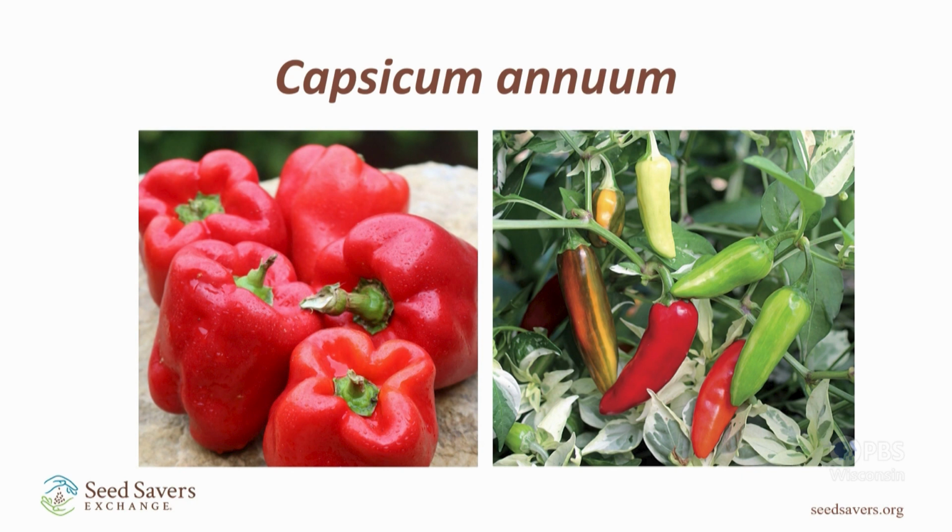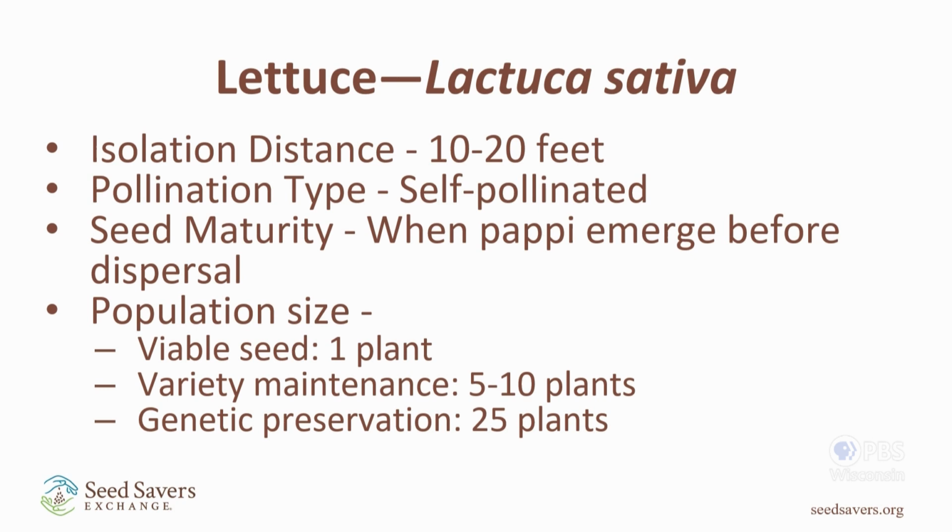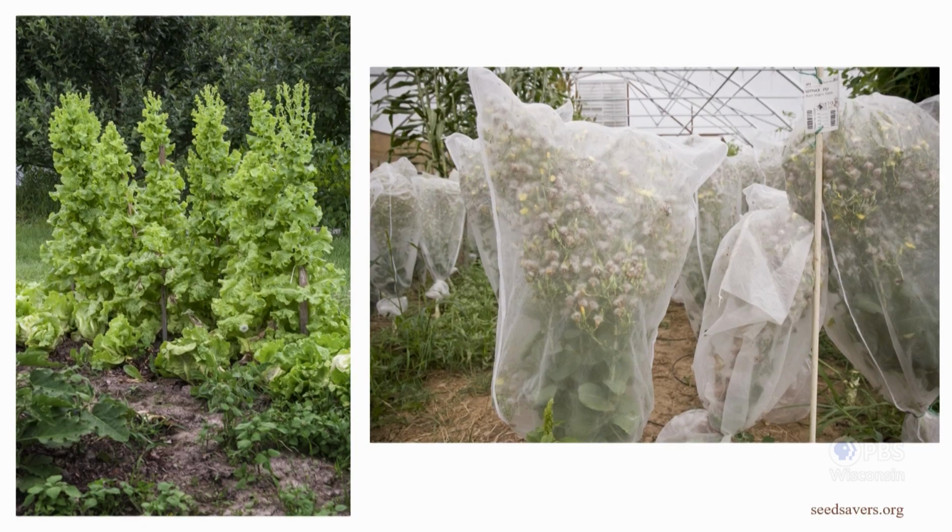Lettuce. Everybody grows lettuce. Another super easy one. Isolation distance very short on that, 10 to 20 feet. So you could grow a couple varieties of that, depending on how big your garden is. Self-pollinating, so it's pollinated by the time the flower opens. So maturity on that, I'll go to the next slide so you can take a look at that.